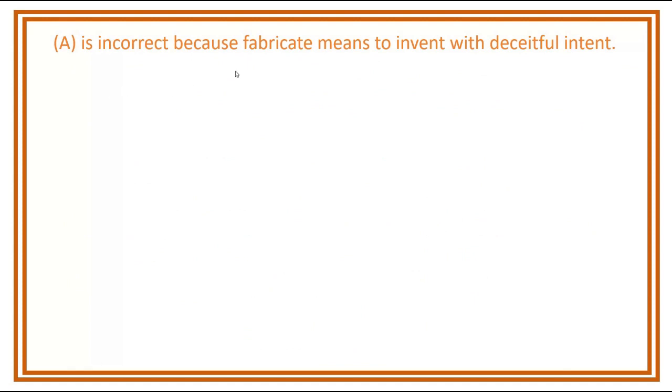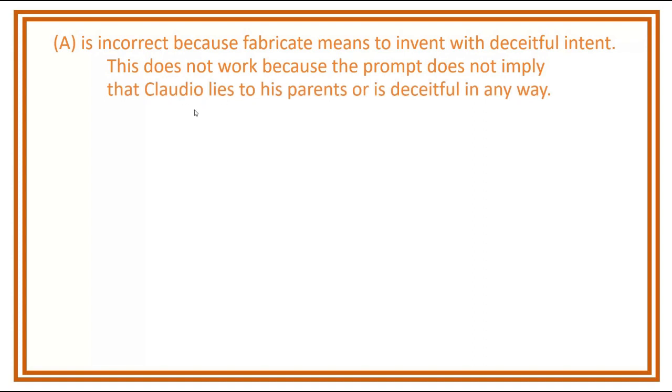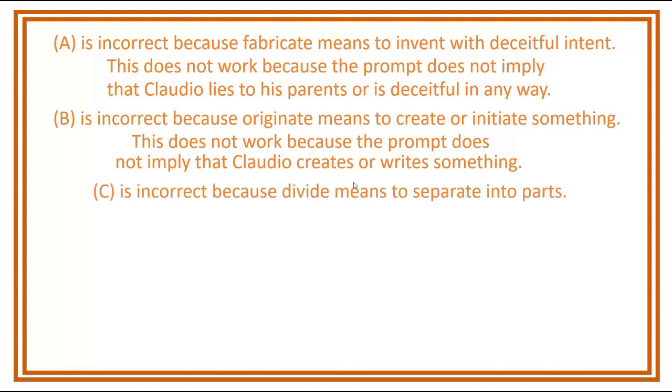A is incorrect because fabricate means to invent with deceitful intent. This does not work because the prompt does not imply that Claudio lies to his parents or is deceitful in any way. B is incorrect because originate means to create or initiate something. This does not work because the prompt does not imply that Claudio creates or writes something.